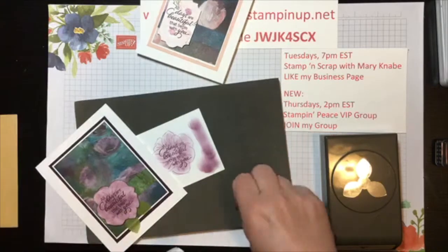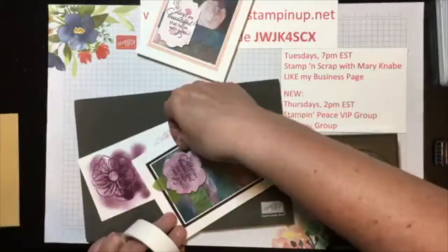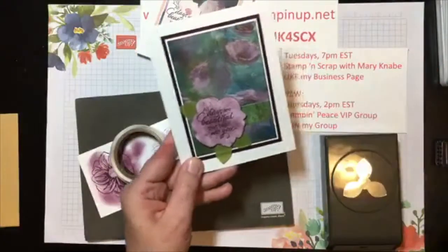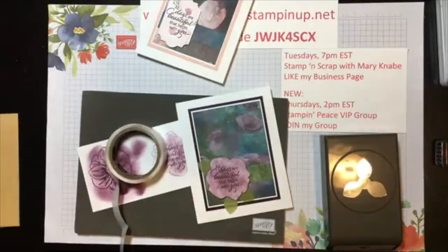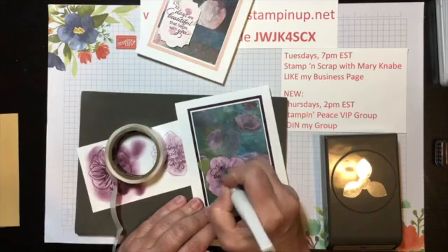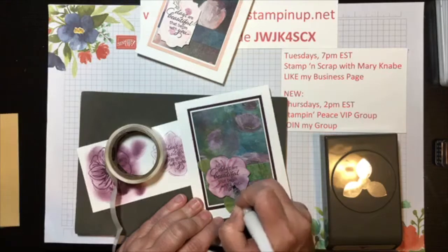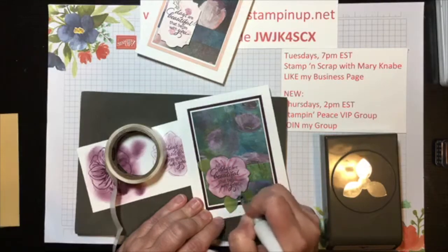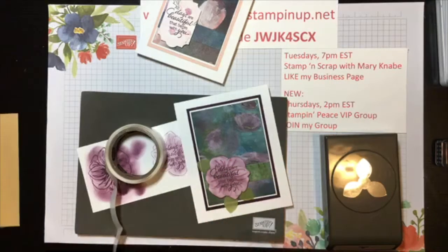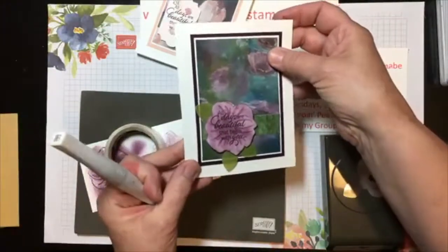Okay, and I'm just going to stick some leaves behind my flower. Okay, very pretty, isn't it? Now, one more thing I can do to this also is just add a little wink of Stella, okay? Not a whole lot, but just a little bit, okay? And that gives a little bit more dimension to my flower as well, okay?